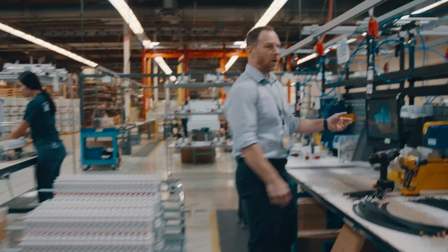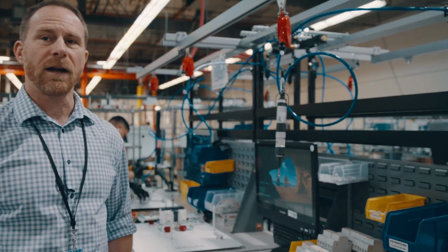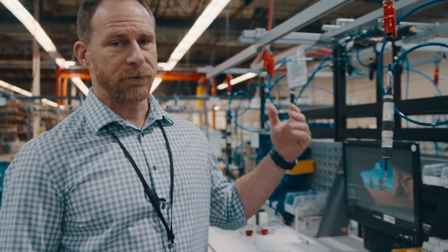Over here are all the air tools that we calibrate. We do torque testing on these every 2 weeks. So I've got to keep track of all the torque settings for all the different tools.